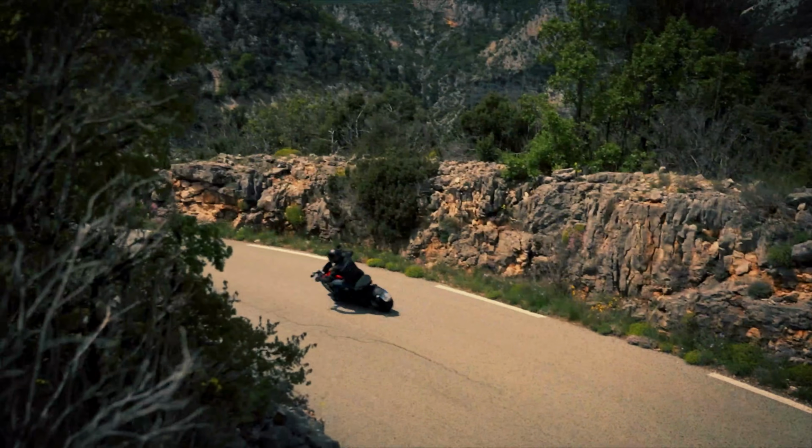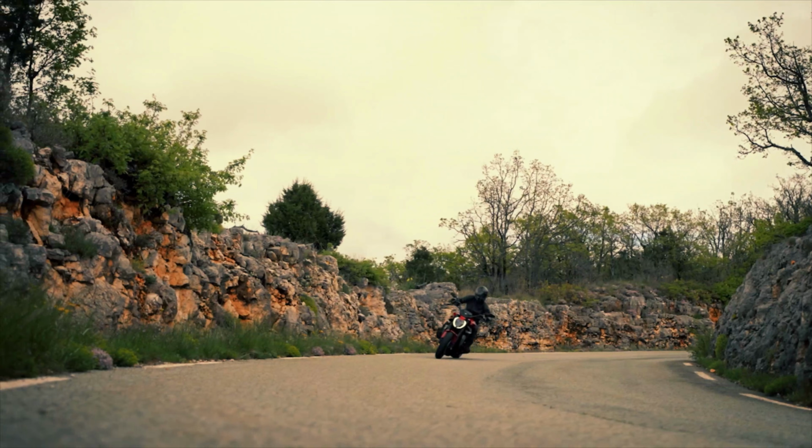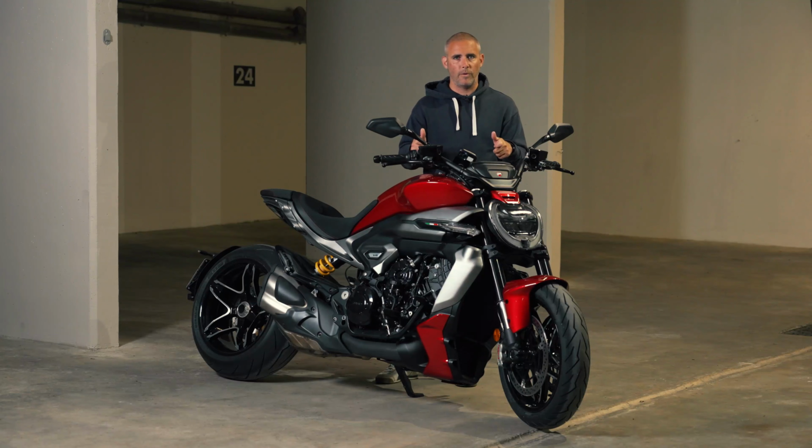It was very easy to ride. The suspension's not overly jarring. It's got a nice soft composure to it on the road, so you get a little bit of dive on the forks and a little bit of squat under acceleration. And when you're riding in the wet, that's kind of what you want.